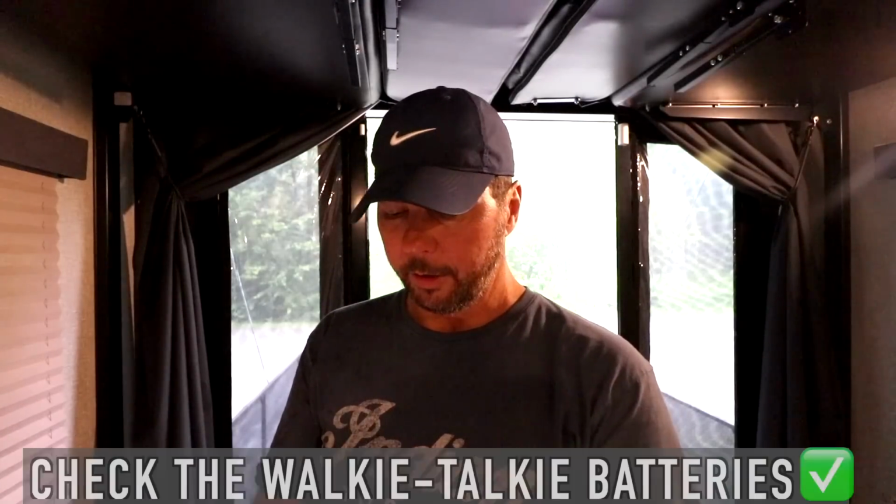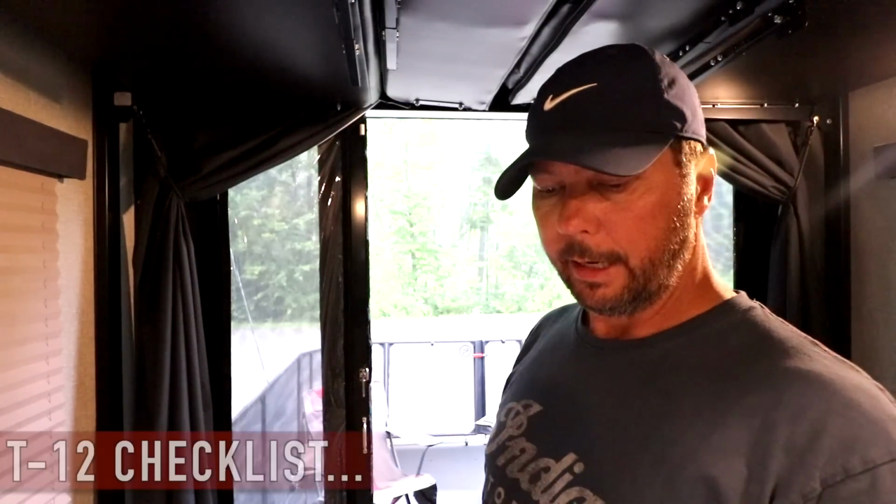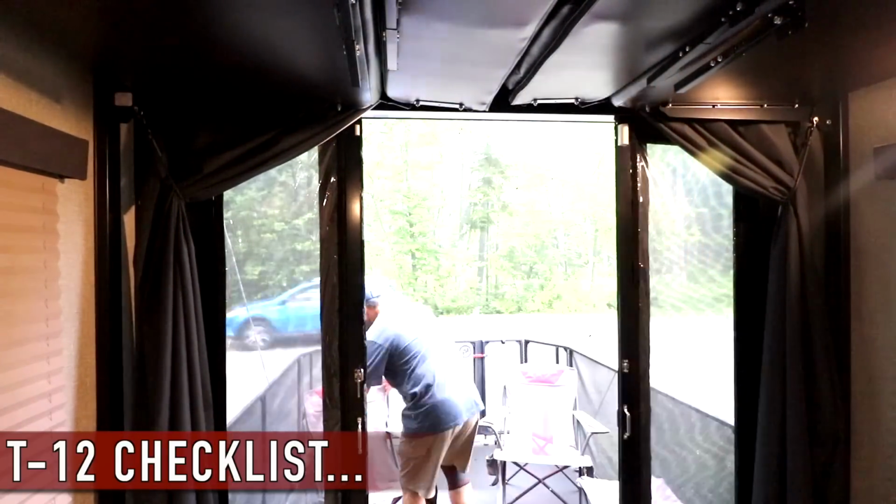I checked the walkie-talkies earlier, they're good. So the T24 checklist is done and it's time to move on to the T12, because we've gone to dinner, we've come back, it's the night. So going to secure the outside items, which is our rugs and chairs, etc. So a couple chairs to put away out here and put our rug away.